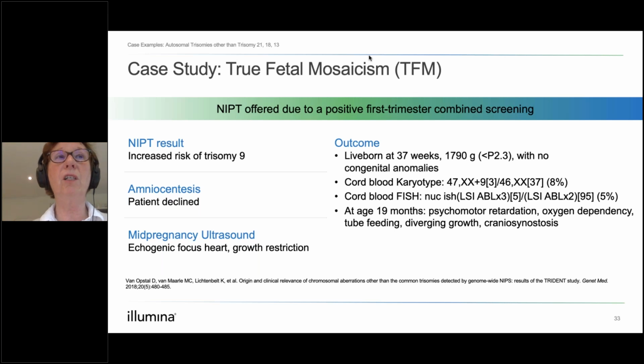The NIPT result indicated an increased risk of trisomy 9. Because this was new for everyone, the patient declined amniocentesis and chose to have an ultrasound. And on ultrasound, we saw an echogenic focus in the heart, which is considered a marker, but also at 20 weeks growth restriction. And as you all know, as obstetricians, growth restriction at that gestational age is an alarm sign and should maybe even be considered a congenital anomaly. The baby that was born at 37 weeks was extremely small, 1800 grams, and in cord blood, karyotype, and FISH, a low-grade mosaicism for trisomy 9 was detected.